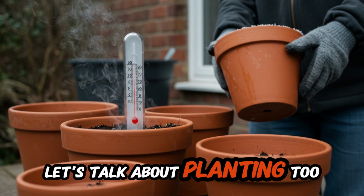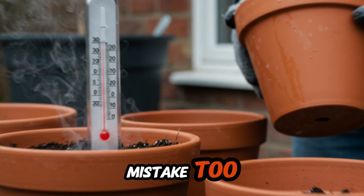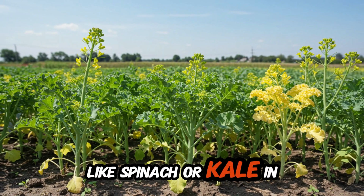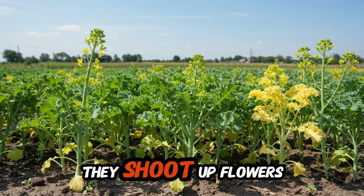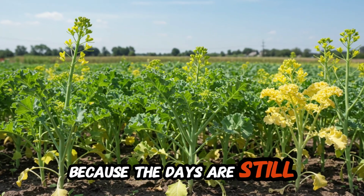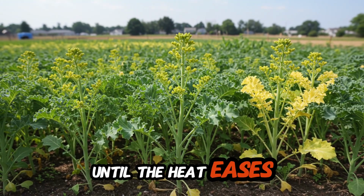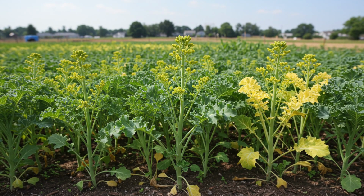Let's talk about planting too early. Yes, that can be a mistake too. If you plant cool season crops like spinach or kale in late July, they may bolt. That means they shoot up flowers instead of growing leaves because the days are still hot and long. The trick is to wait until the heat eases, but not so long that frost is knocking at the door.